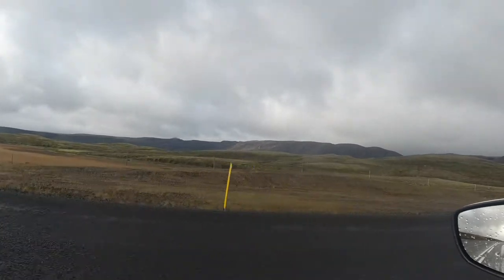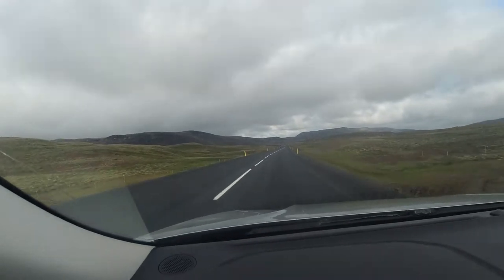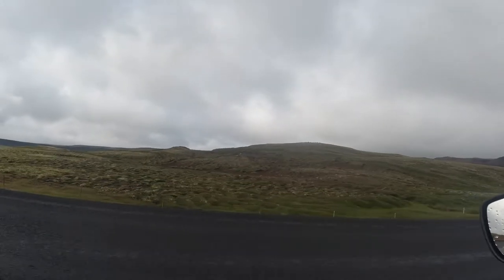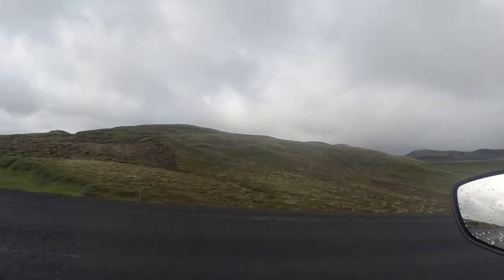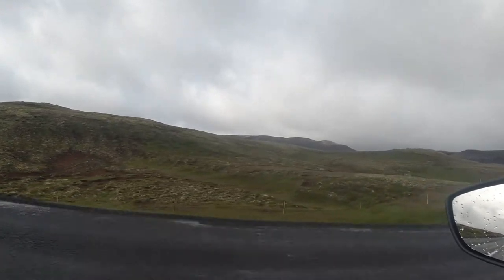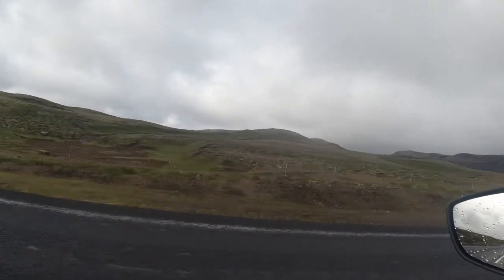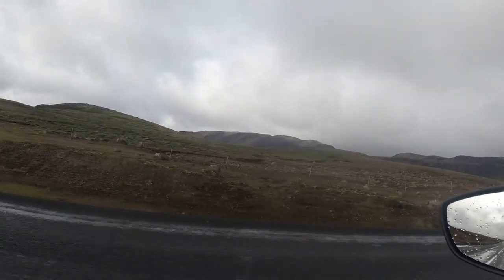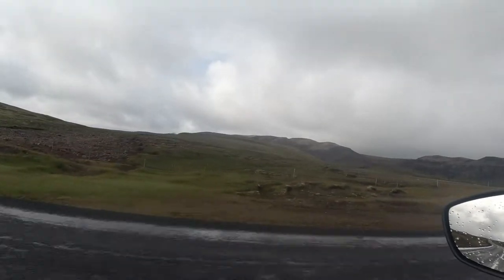Absolutely beautiful road up here. Look at that beautiful road. And we are way up north. Quite a surprise to see this road. We drove past lots of gravel road to get here. So we're in about the uppermost peninsula of Iceland. The Hornstrandir may be a little bit north, but where we're going is pretty much the most northerly tip of Iceland.